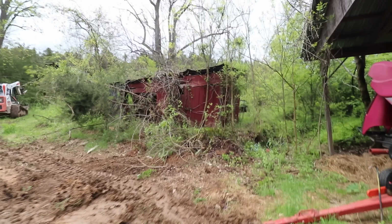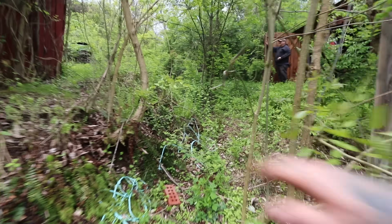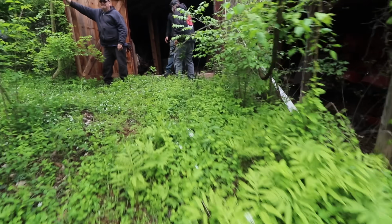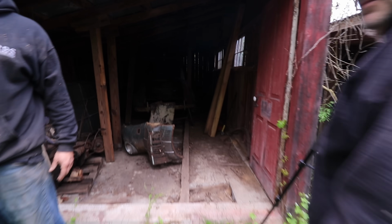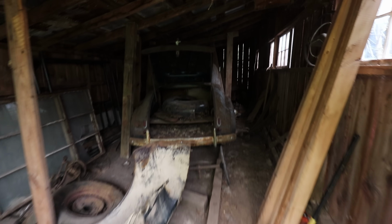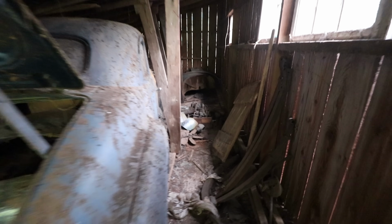So this shed's been built in front of it, this overhang's been built next to it, and through the weeds. Got the door open. I think I wanted to cut these strings. Here we go. This thing has been stuck in here for a very long time. There's parts thrown around it. Look at just the dust and dirt.